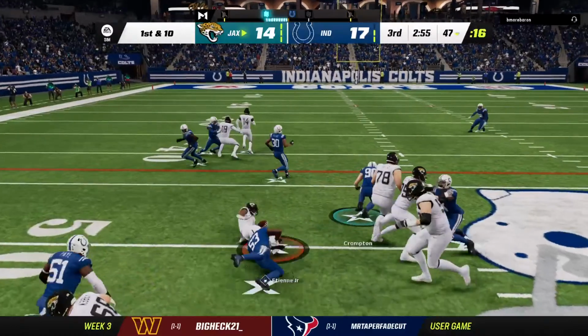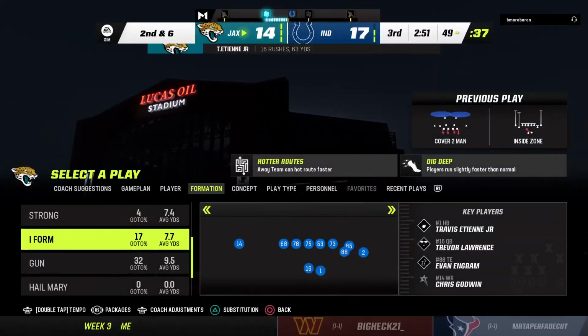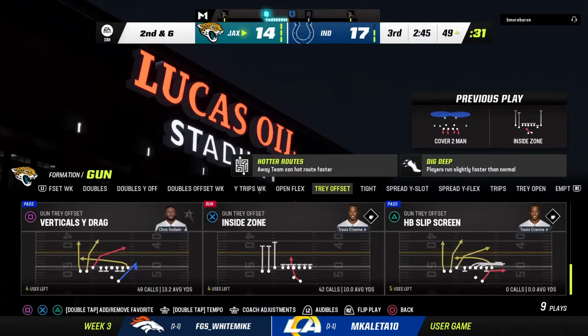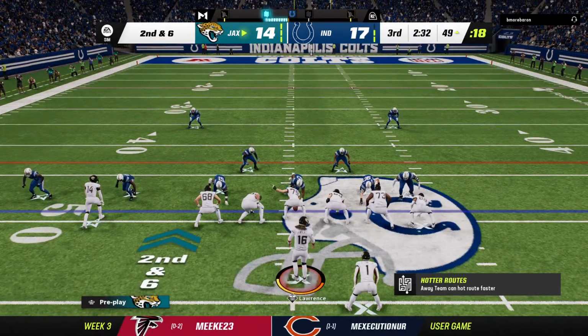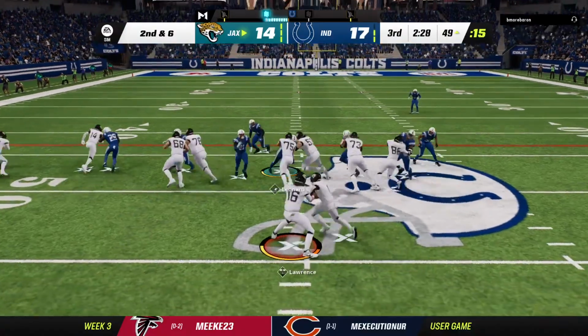A shotgun snap and again to Etienne, and he'll manage to pick up about 4. It's second down. Well, on every play call, you realize it's not going to go for a touchdown. So a lot of your calls are setting things up for maybe later in the game, trying to establish the inside run with toughness now, hopefully get to the perimeter later. And let's face it, you could do worse than a 4-yard run on first down.